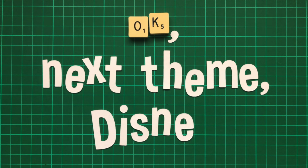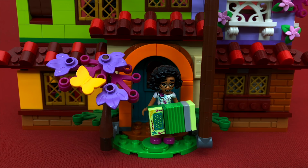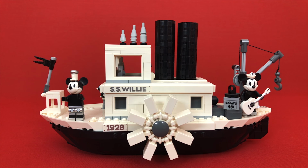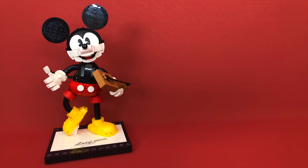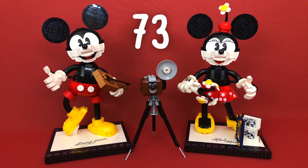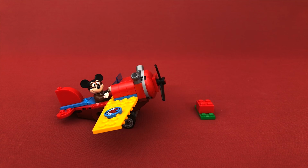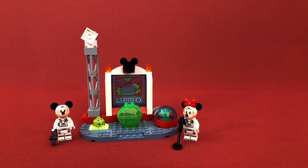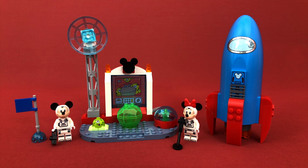Okay, next theme, Disney. First up, the gorgeous Madrigal house from Encanto, with a range of stunning colours and flowers. I built the Steamboat Willie set, a glorious black and white tribute to the first ever Mickey Mouse cartoon, plus these Mickey and Minnie brick sketches, and these really creepy Mickey and Minnie statues. Next were some smaller sets aimed at young kids, such as Mickey's propeller plane, Daisy and Minnie's ice cream shop, and one of the coolest and most bizarre Lego sets I've ever seen, Mickey and Minnie metal detecting on the moon with aliens. Because why not?